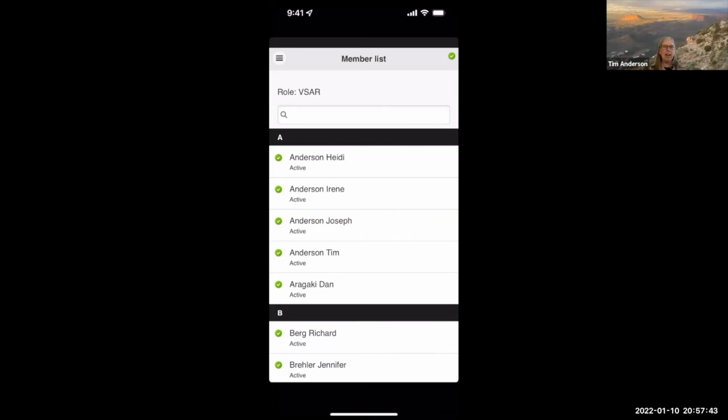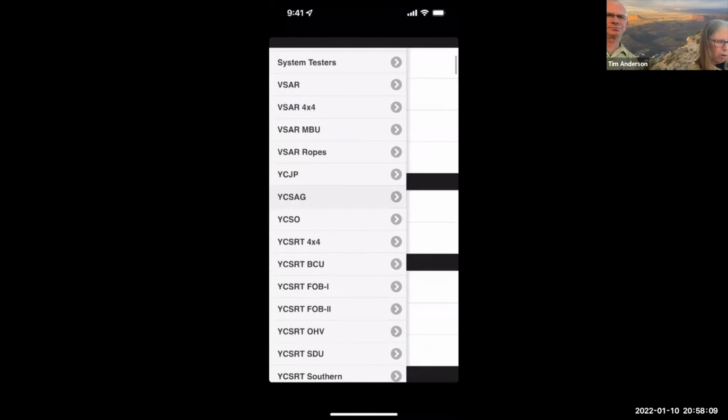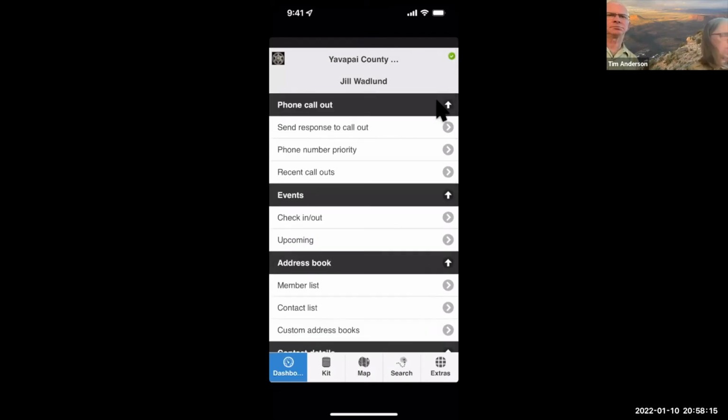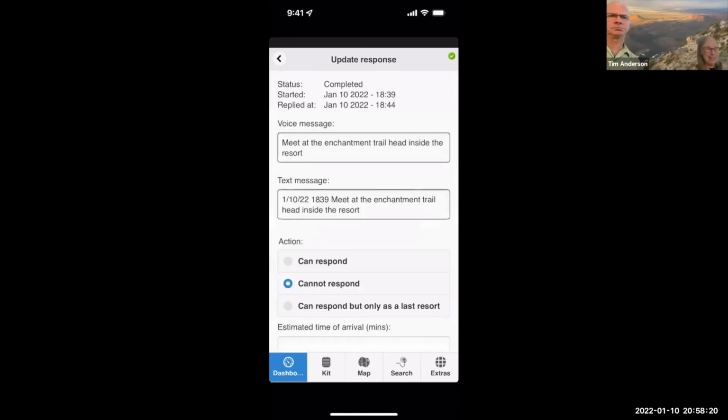So I got the text, I grab my phone or my tablet or my computer, whatever is the closest to me, and I go to the app. So on the app, in this case I have to go back to the dashboard. Okay, now I'm back on the dashboard. Because we had a call out tonight, we still have one that's active, send response to call out. We're still in this call out because it hasn't really ended yet.